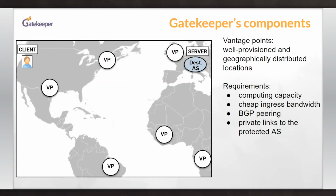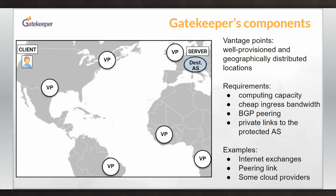So here in this picture, we have a set of vantage points along with a particular client that's trying to access the services inside of this protected destination AS. Each one of these vantage points we envision as being something like an internet exchange point, a peering link or peering hotel, or maybe even some cloud providers, particularly the ones that support BGP.